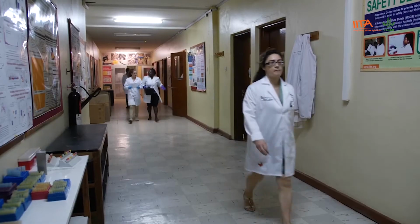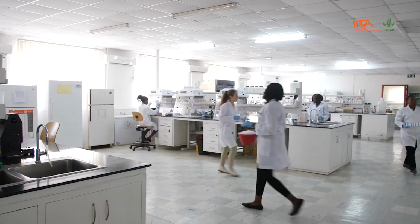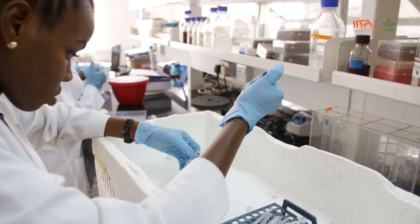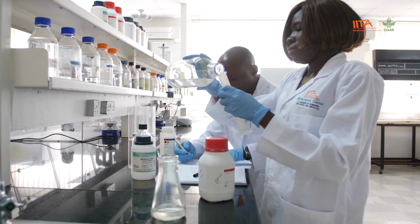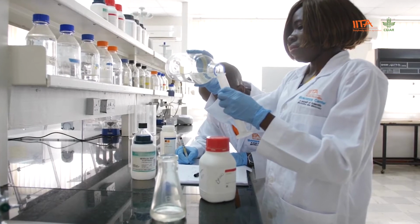IITA Bioscience Center. This is one of the major research labs in IITA. Here we use molecular tools to assist the conventional breeders, and we are also involved in training and capacity building of national researchers. We offer laboratory bench spaces to students from different universities, and we host a lot of graduate students. Right now, I'll be taking you around to see some of the major instruments we use in analyzing our data.